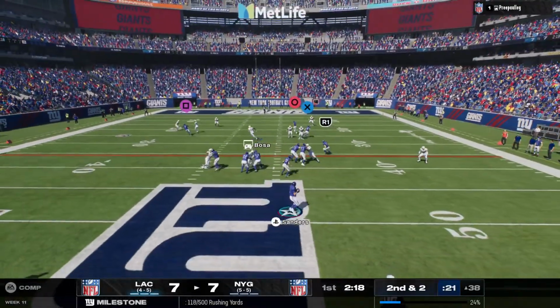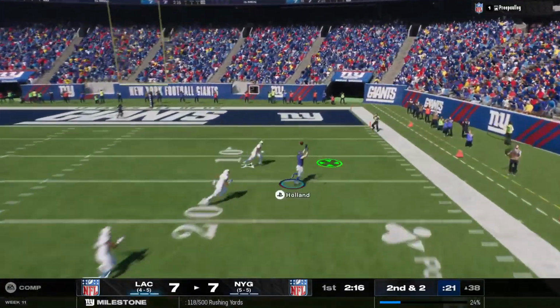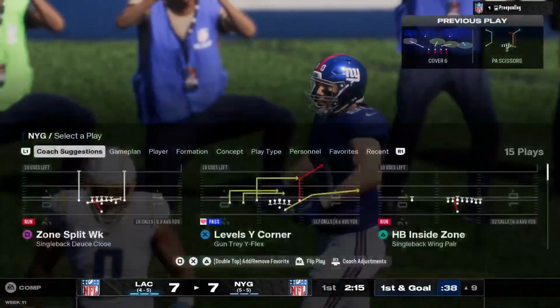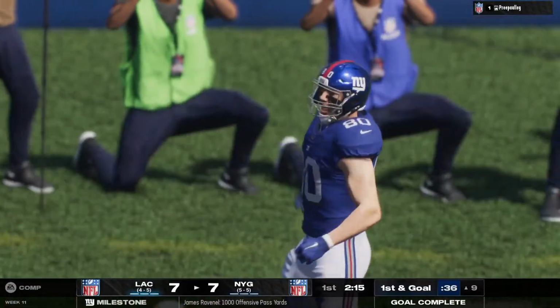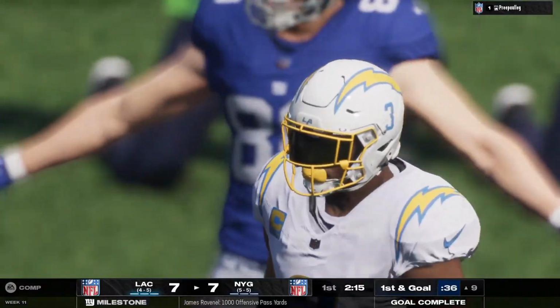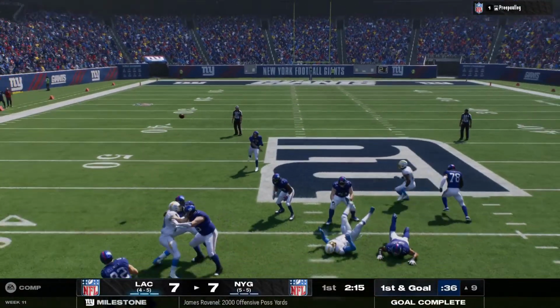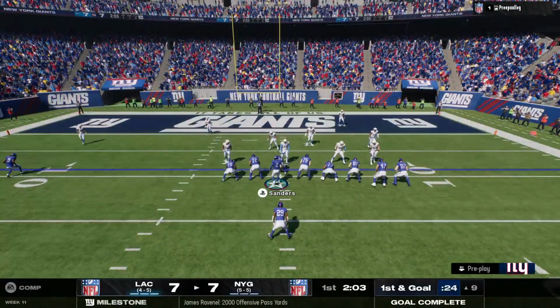Now, faking the give. To the tight end, and he fits it in on the corner route. And he's going to be out of bounds, but they're going to mark him inside the 10-yard line. It's a gain of 29, and it's first and goal.